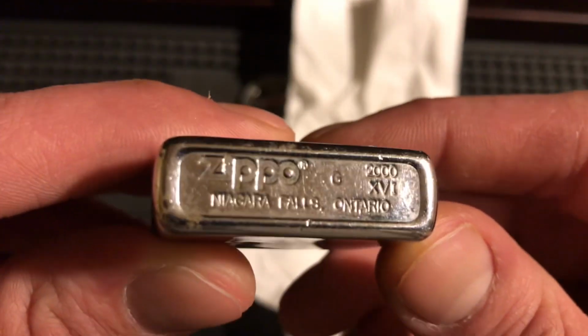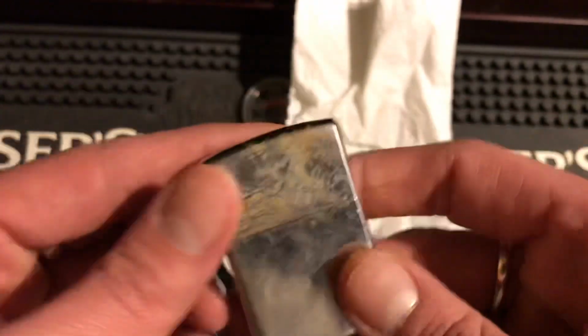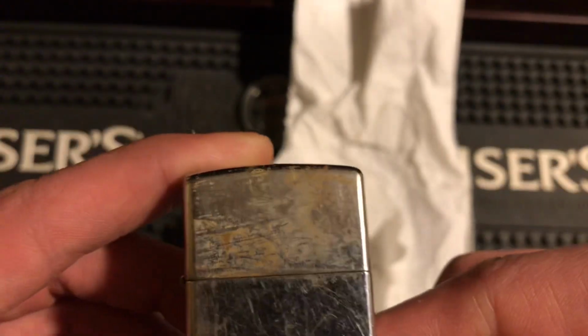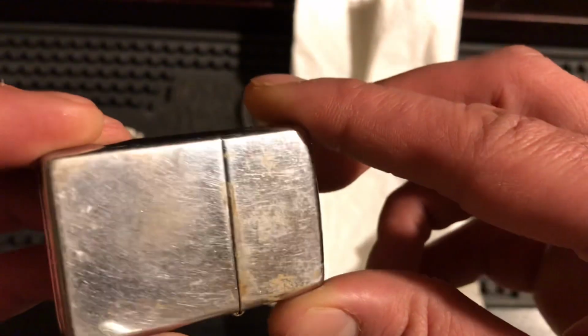This is a 2000 Niagara Falls G, so that's July. It's got some crud on it here. It's actually like some rust on the chrome, but there's some grime too that wipes off. It's like a mixture, but I'm going to put this on the buffing wheel. You're not going to see any of that.